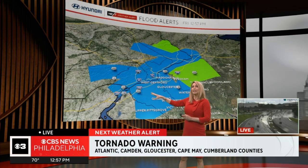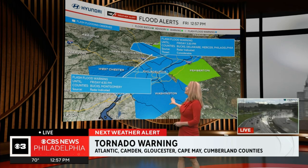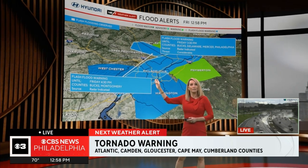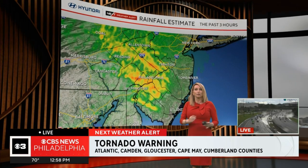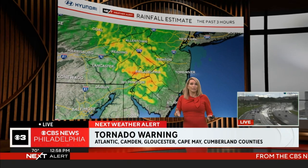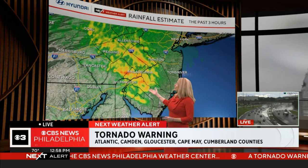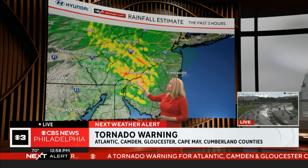The other thing we're watching is the flooding potential. Look at the blue boxes. Those are all flash flood warnings. That is for Gloucester and Camden counties, into Salem and Cumberland County. This is up and down I-95 because we have seen some very heavy rainfall. So you need to be careful. If you're going out, watch for ponding. I would imagine all the usual spots, the Schuylkill, the other places, they probably have very flooded areas. You're going to have to turn around. Don't drive through anything that is moving. We want you to turn around. Don't drown. This is a look at how much rain. This is just the rainfall in the last 3 hours or so, and you can see these dark shades of red.